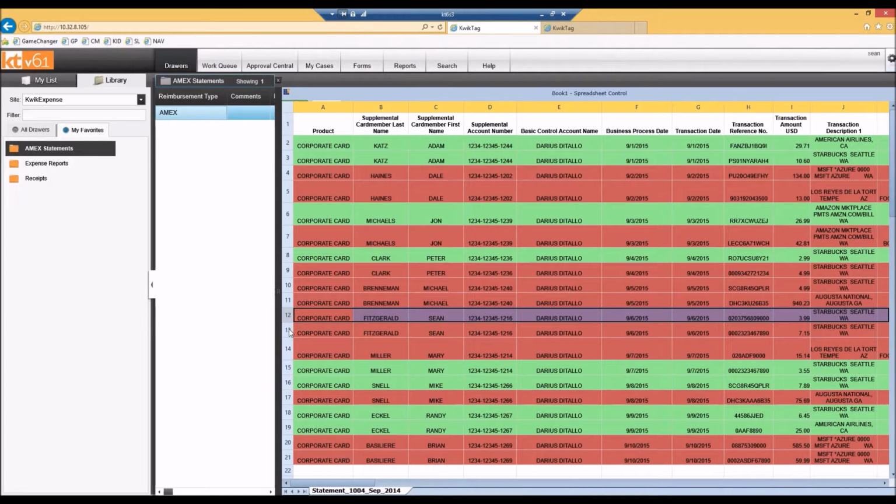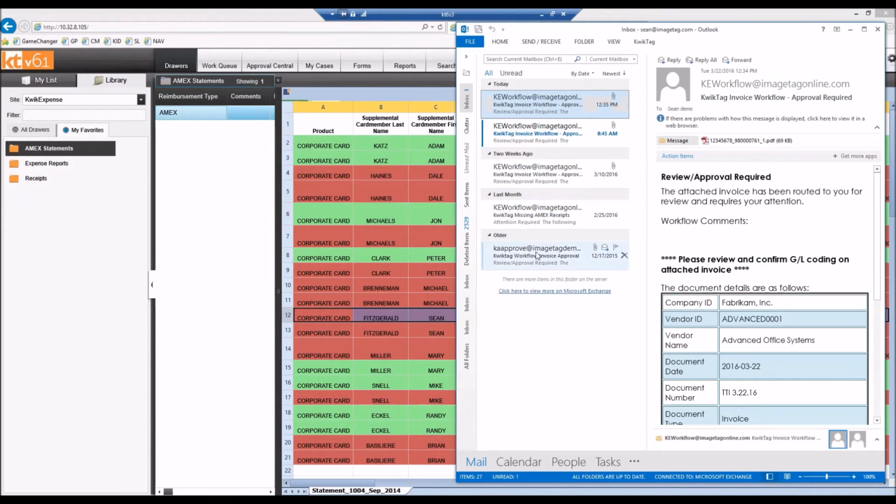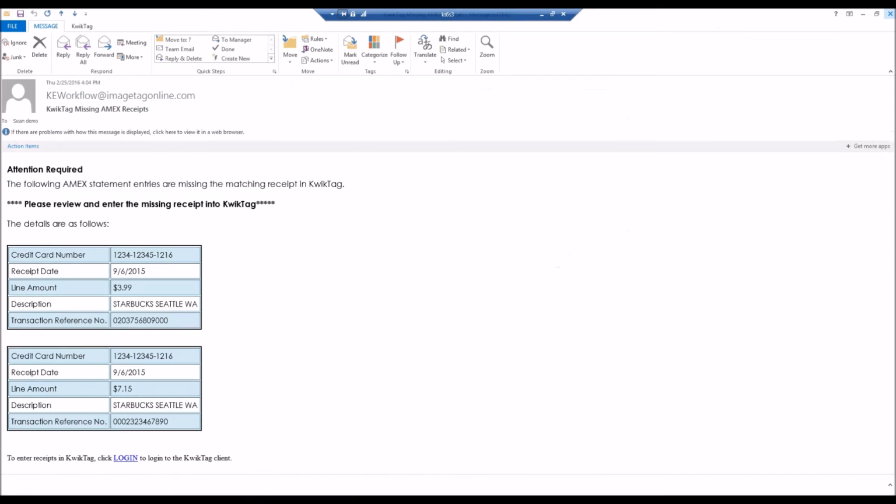Okay. Now that's great. This gives visibility to back office, the people in AP, to say, look, we're still missing a bunch of receipts. Maybe we're not going to pay the corporate card today because we're missing all these receipts. But here's the really neat thing that it does. It goes out and it generates an email and sends it to everyone. So this is the one I got. And it tells me I'm missing these 2 receipts, $3.99 and $7.15, both from Starbucks. So I have notification right away that I'm missing receipts.